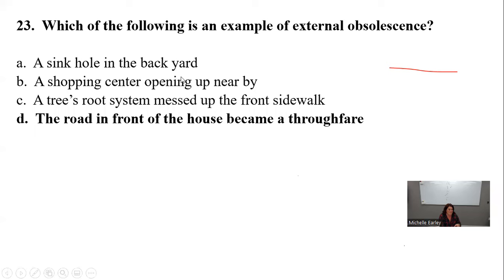So a sinkhole in the backyard, it's in your yard. It's not external obsolescence. It has to be outside the boundaries. A shopping center opening up nearby, that could add value. Where I'm living right now, they're adding shopping centers and it's actually increasing values. A tree's root system, front sidewalk, nope, that's in your yard. And then if the road in front of your house became a thoroughfare or like a main highway, like cut through, your house is now on a main road. Definitely that is external obsolescence.